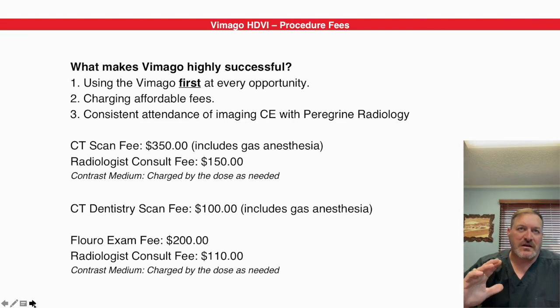So using CE that's available at no charge from Peregrine Radiology is also a must in making this technology highly successful, because it helps you continue to shift your paradigm away from what you've known for the last 5, 10, 20 years in diagnostics to what's now new and available to you, that you have a Vimago sitting in the next room.